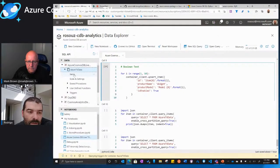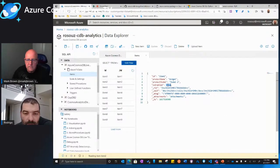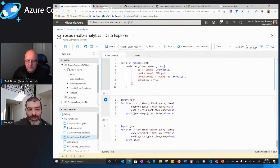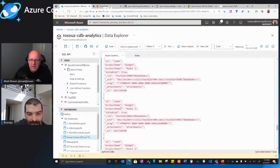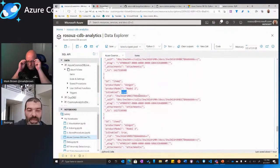And if you go here, items, take a look. True, all lowercase. But if I use the same JSON conversion I was doing before for the data in this collection, again, we have the typical JSON format, right? That's exactly what was written to the Cosmos DB container.